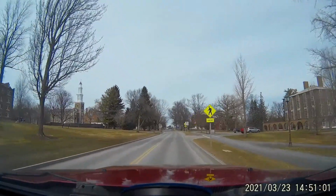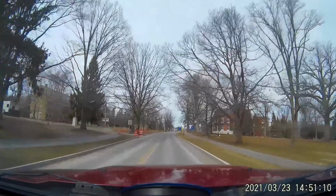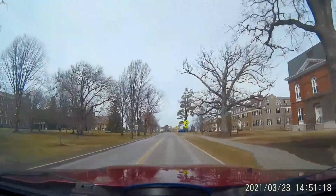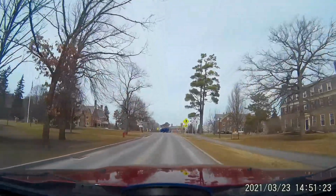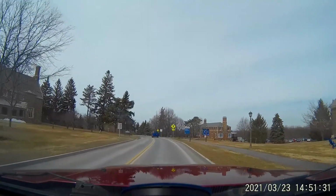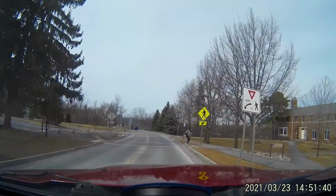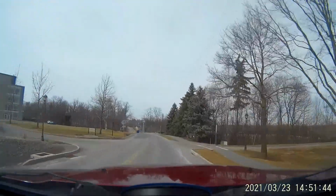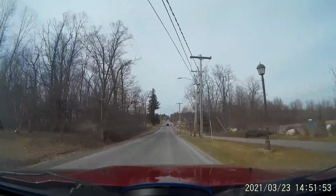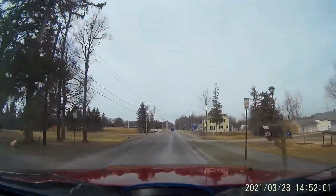But this here is Hamilton College. A lot of history up through here. That is the law. You have to stop for pedestrians in the crosswalk. Most of these kids up here don't even bother looking both ways. They just walk across the street. Not everybody stops. It is what it is.